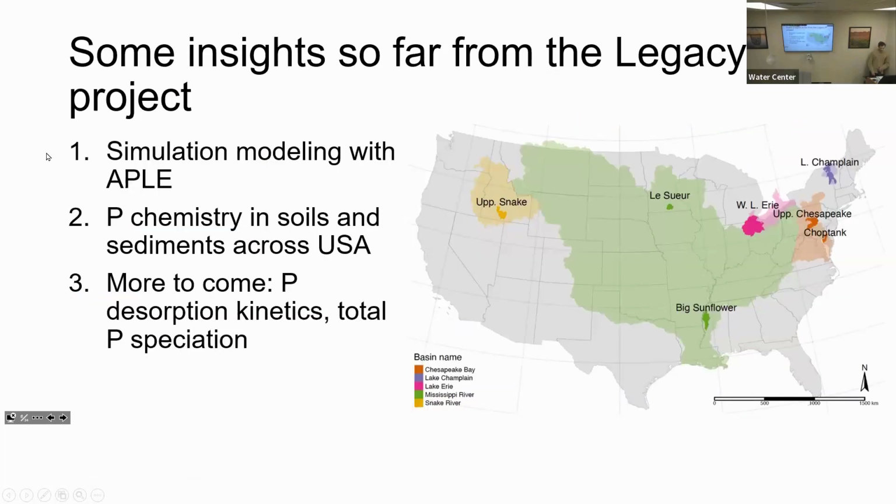So in this presentation, I'll be sharing a few of the insights we have from the Legacy P project so far. There's several different things going on in the project, but I'll just be talking about a couple. So first, I'll be talking about some simulation modeling, a model called APLE. Then I'll be talking about phosphorus chemistry at the national scale across our project. And then I'll be touching on a few specialized topics that we're still developing. And a quick rundown of the project so far.